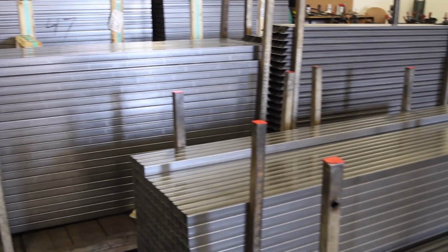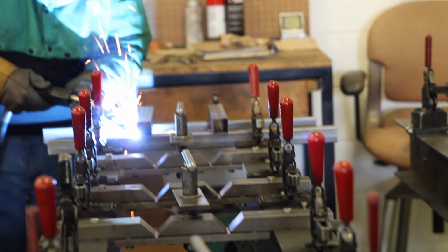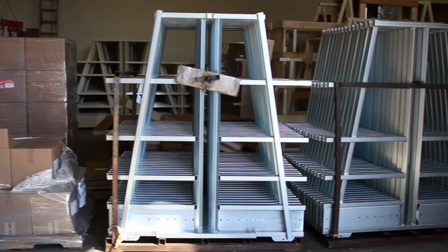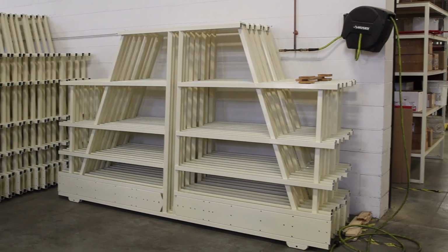At Safety Speed, we receive raw tube steel. It goes into our welding shop, is welded into each frame size. Then it's sent out for powder coating here locally in Minneapolis. And then it comes back here.